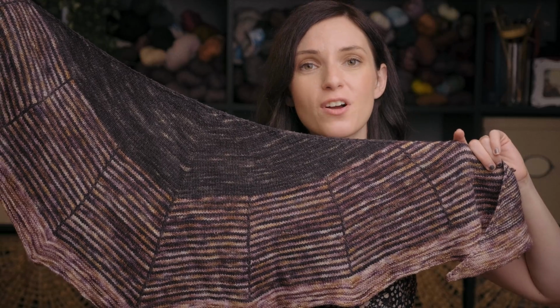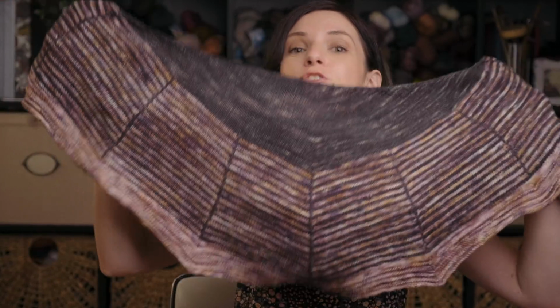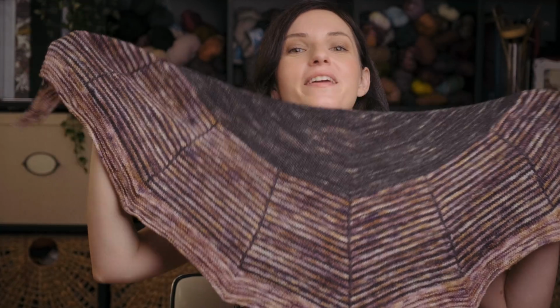I'm happy to report though that I did knit another Daybreak Shawl. Unlike my first Daybreak Shawl, which used five different colorways, this only uses 2. This is a really great example just to show you how you can play around, tweak the color palette to your liking. The other one was very contrasty, very stark and bright and light. This one's very dark and moody.